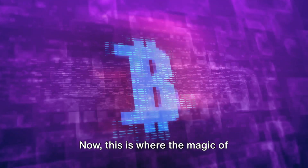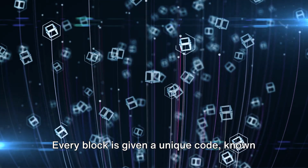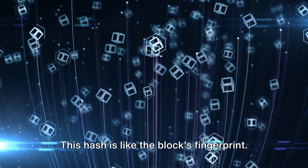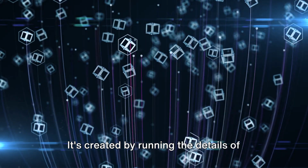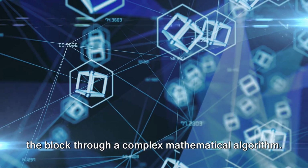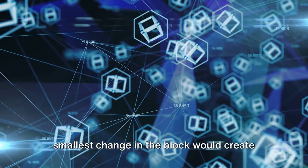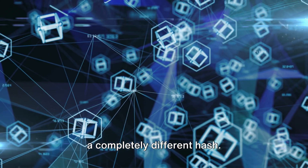Now, this is where the magic of cryptography comes in. Every block is given a unique code known as a hash. This hash is like the block's fingerprint. It's created by running the details of the block through a complex mathematical algorithm. It's unique to that block, and even the smallest change in the block would create a completely different hash.